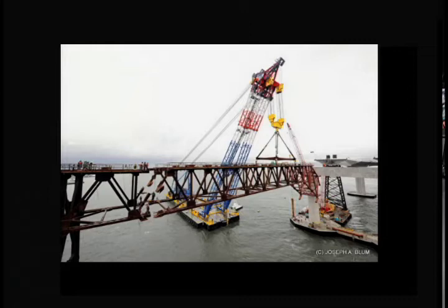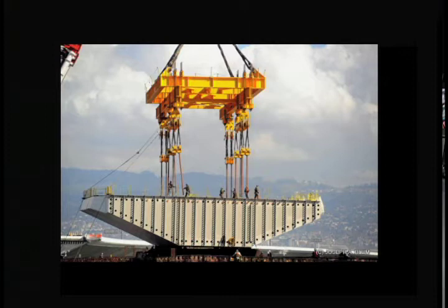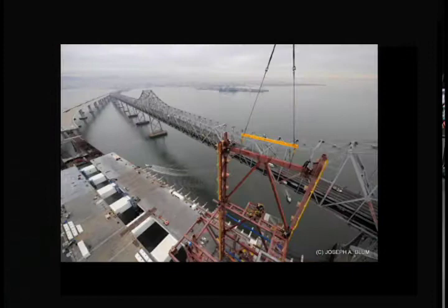That's a picture of the left coast lifter picking up a 1,200-ton truss. You know, if you have a larger version of it, you can see how small the workers are. That's the first deck section of the self-anchored suspension bridge being unhooked from the crane.